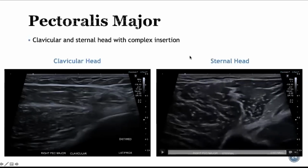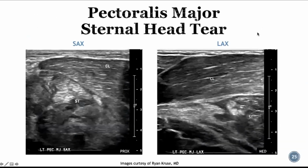And the pec is a relatively advanced structure to scan, but if you're able to scan across the chest and evaluate for a hematoma or a disruption of the tendon and muscle fibers, that can be very helpful. So in this image, we have a short axis view. Here's the clavicular head and here's the sternal head. And these are courtesy of one of my colleagues. And you can see that typical starry night muscular appearance of the clavicular head, which is lost in the sternal head with some hematoma formation within the muscle.